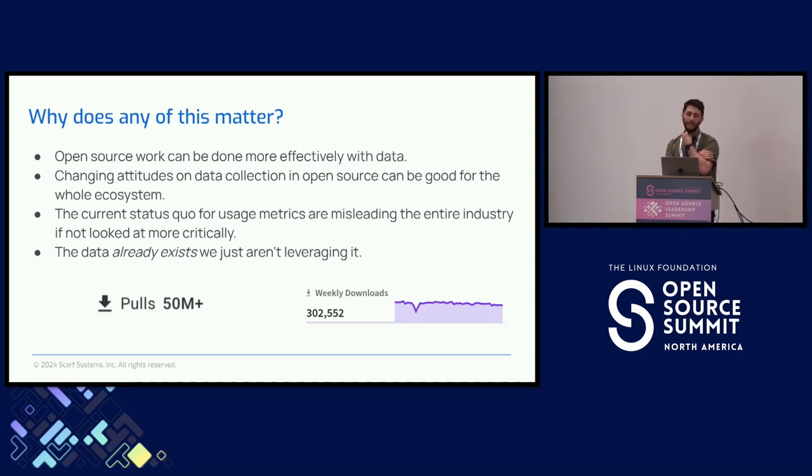Why does this matter? We're talking about open source sustainability, about how we support the open source ecosystem. We can work a lot more effectively if we are not making guesses about what is going on. I also think there's a thing here about trying to change people's attitudes about collecting usage metrics in the open source world. The work that we're doing at Scarf shows that this can be done responsibly. We do this in a GDPR compliant way, CCPA compliant, et cetera. This stuff can be done in a way that is safe and compliant and respects end user privacy.